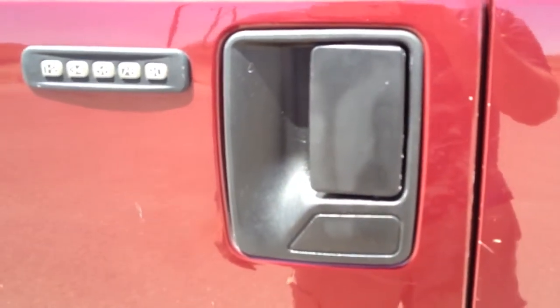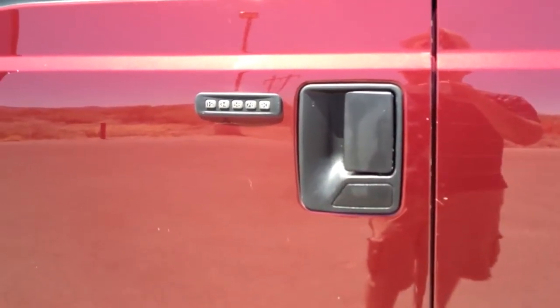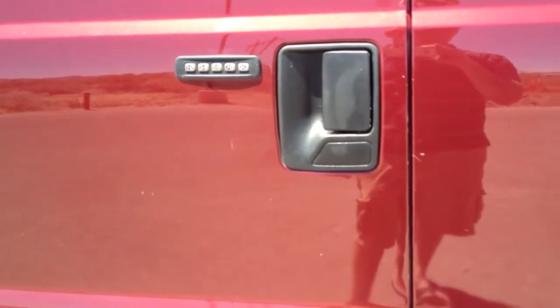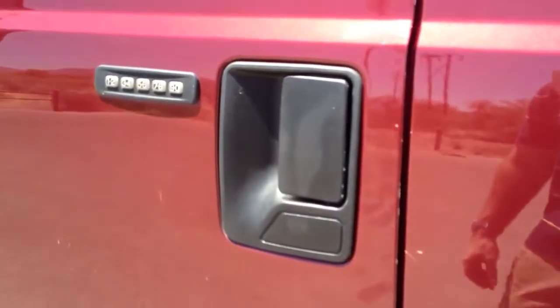It does have a remote, and it works all the doors. So you can either just keep your battery charged and always use your key fob, or if at some point in the future you want to put a keyhole with a new handle in, that's not a big deal either.